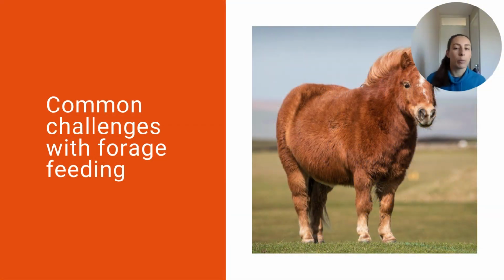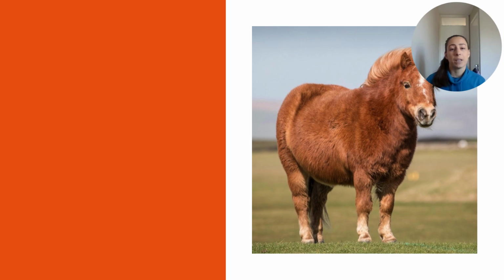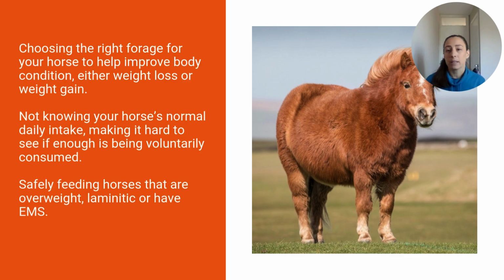So, what are the common challenges with forage feeding? Do you know how much your horse eats? Do you have access to different forages depending on your horse's needs? Are you able to provide them with enough forage to keep their digestive system happy and keep them eating regularly, but reduce their calories to maintain a healthy weight?